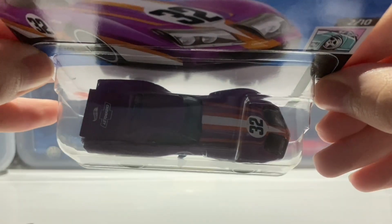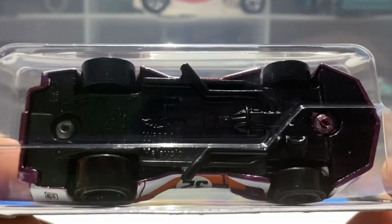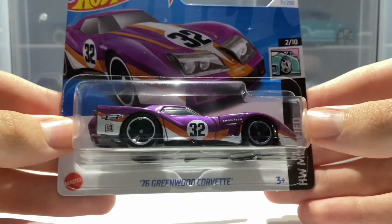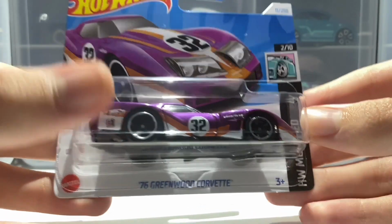And there you go, there's the top view, a little bit more tampo work on the trunk area, and there's the bottom in black. The wheel choice on this thing is fantastic as well. I'm a big fan, and yeah, overall just a really nice addition of this casting. Yeah, I can't complain at all. On to the next car.